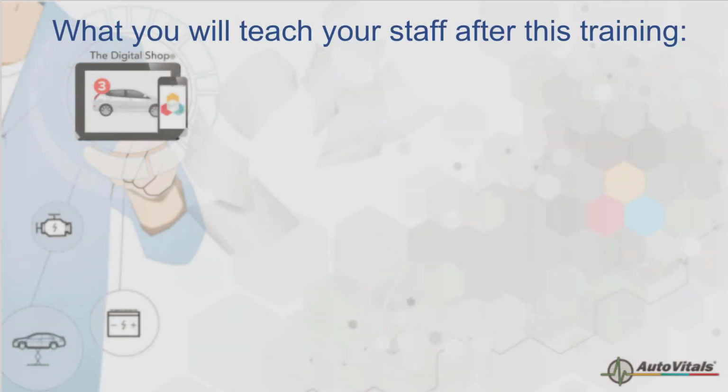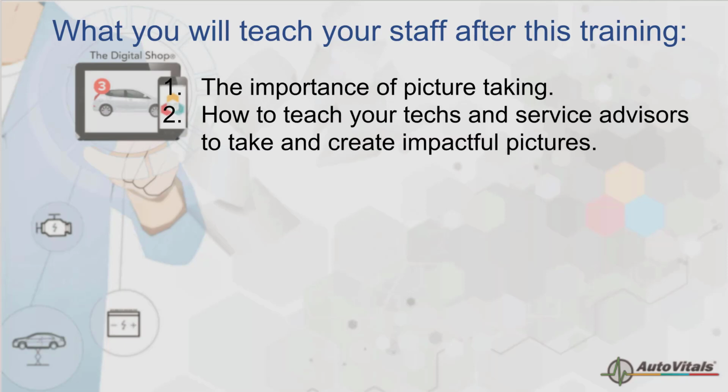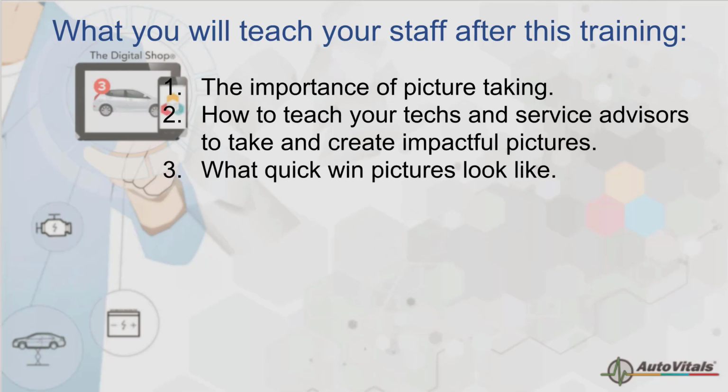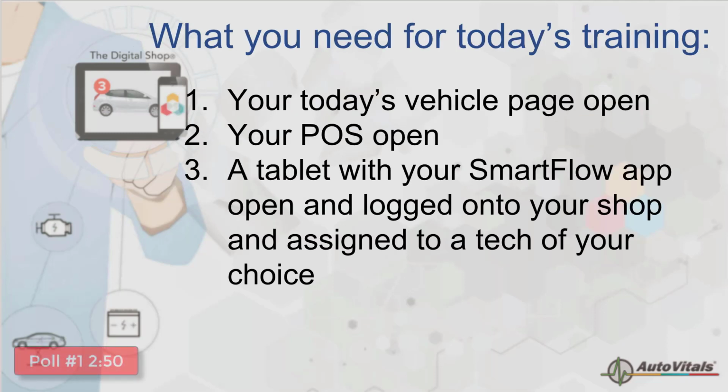Before the end of this training, you'll be able to do some things with your staff. What we want to do is make sure you've got a good understanding of the takeaways, and that is to make sure that everybody understands the importance of good customer content going to the customer. And we're going to do that with our picture and video editing. We want to make sure you understand how to get your technicians and service advisors to work together as a team to make this impactful content for your customers. We're also going to show you some quick wins of what pictures and videos look like. And we're going to go through how to edit the pictures, add notes to the pictures, and so on. And once again, working to get your technicians and service advisors to work together as a team because we're all in it together.